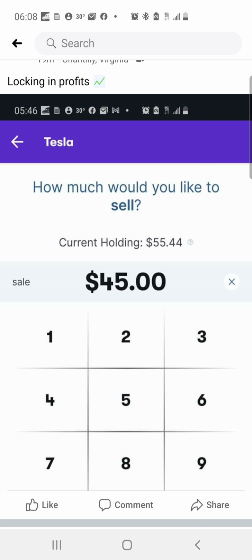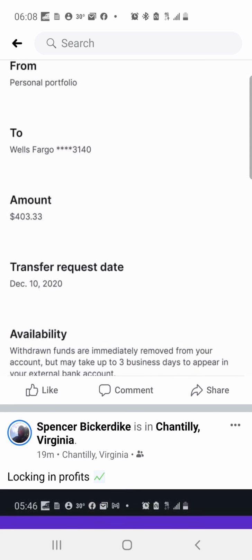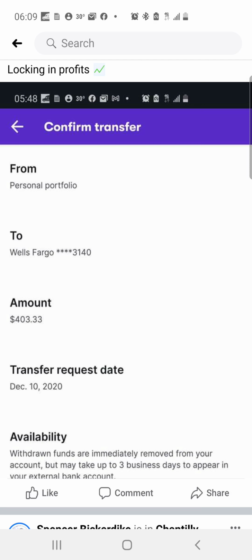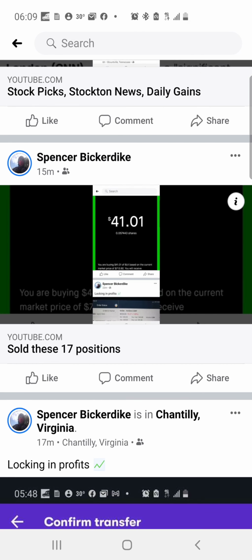So when you see the small amounts, don't think of them as small amounts. Think of the potential of that amount. Then in my Stash account, I withdrew principal. That's $403.33 worth of principal I withdrew out of my Stash account.